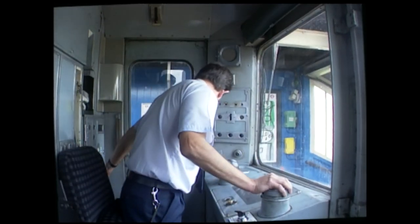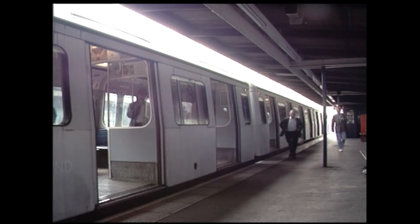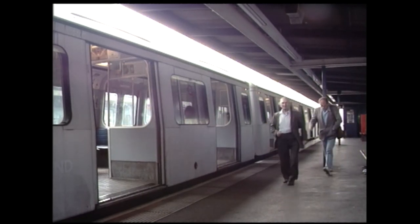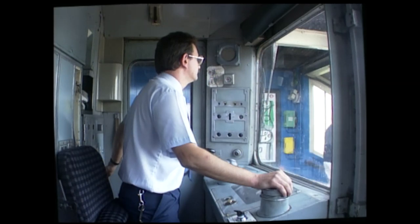All surface stock trains, as opposed to tube stock, are now driver-only operated. Goldhawk Road Station, Shepherd's Bush, was opened in 1914, exactly 50 years after the rest of the line.